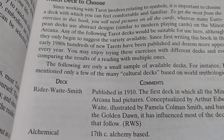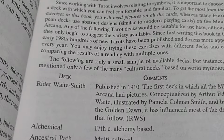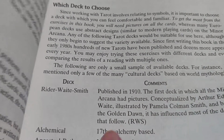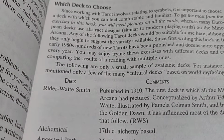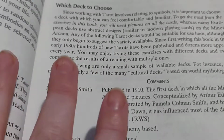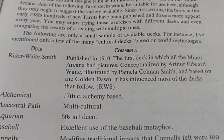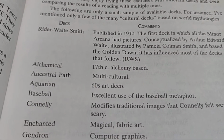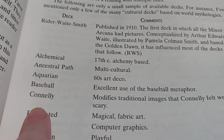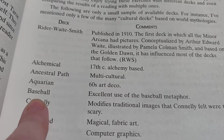Crowley and a lady, Harris or Frieda Harris or something. But the thing is, include everyone who had anything to do with the creation of the tarot. Don't be a dick. Okay? It tells you when it was published, the Alchemical Tarot, the Ancestral, the Aquarian. Yes, there is a baseball tarot, believe it or not.